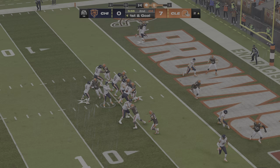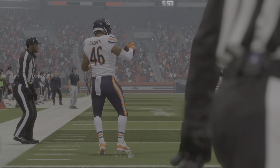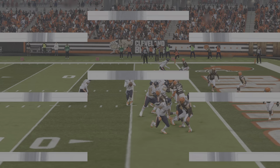Back to throw. Williams. Throw right side is into the hands of his tight end, Everett. Touchdown! Gerald Everett. A 2-yard touchdown grab. And the Bears are an extra point away from drawing level.